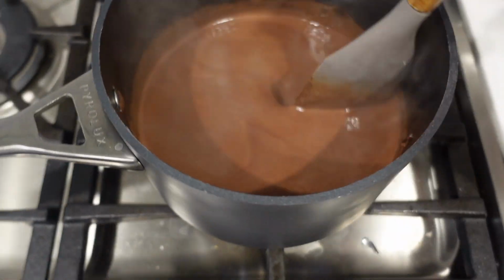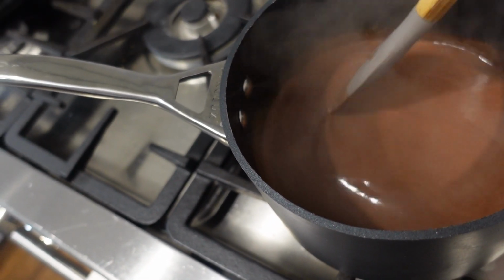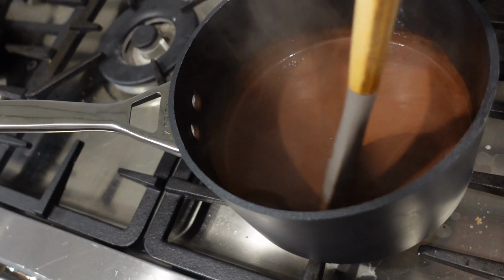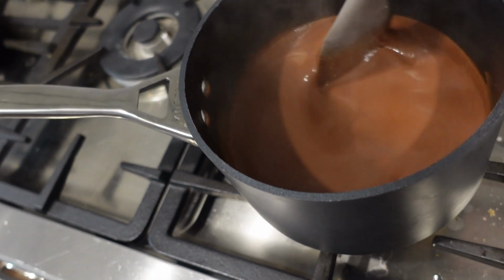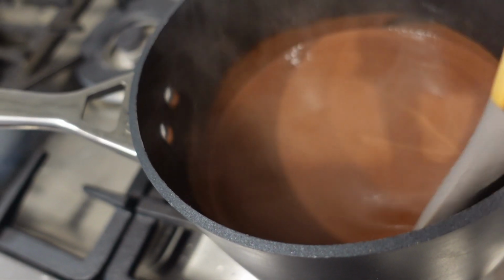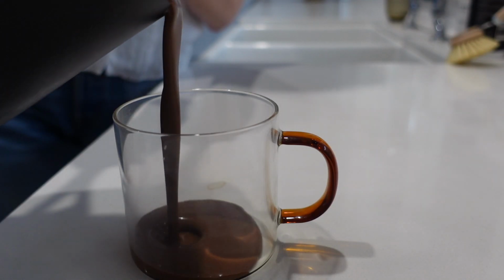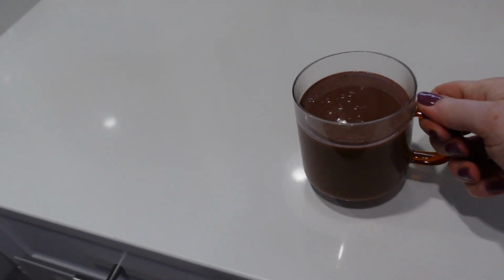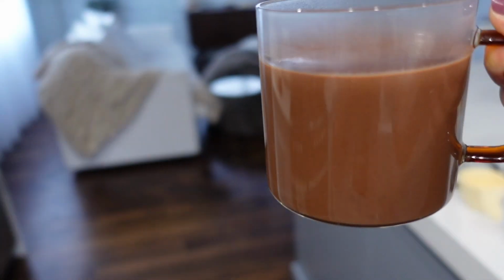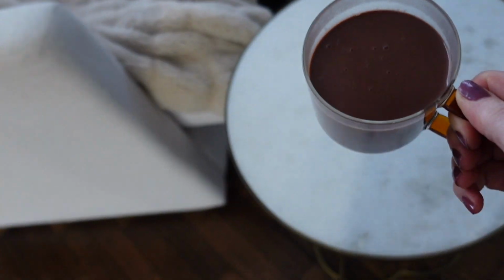So you can see here how rich this chocolate looks. It is completely combined, so I've had it simmering on the stove, kept stirring it so that it doesn't burn, and now it's this deep, rich chocolate color. There you have it. I can't even tell you how much I'm looking forward to this. I'm going to sit this right here.